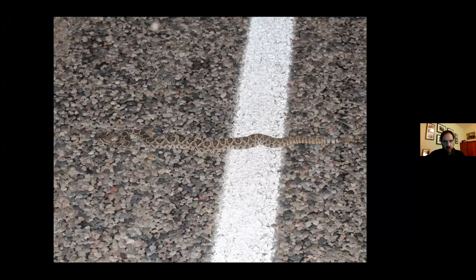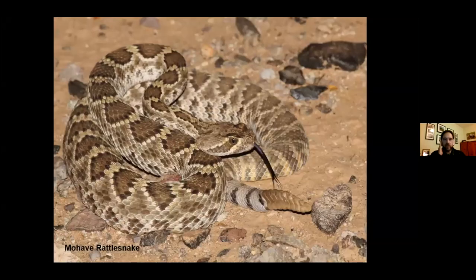This is a Mojave rattlesnake. It was the only Mojave rattlesnake we saw on that particular trip. And this is just a close-up of one of the individuals. I think we saw 3 Mojaves once we'd moved it across the road.